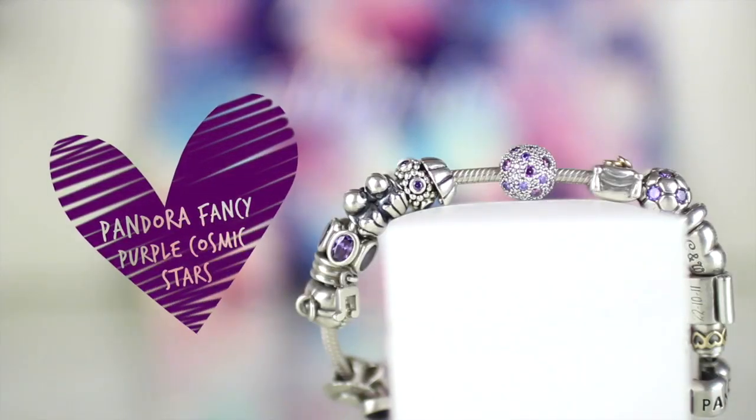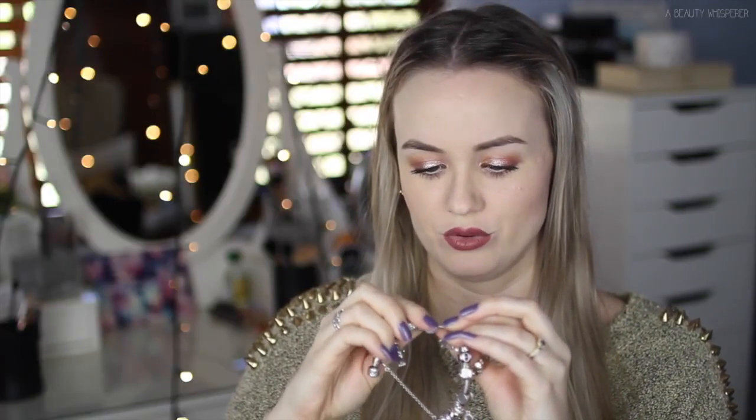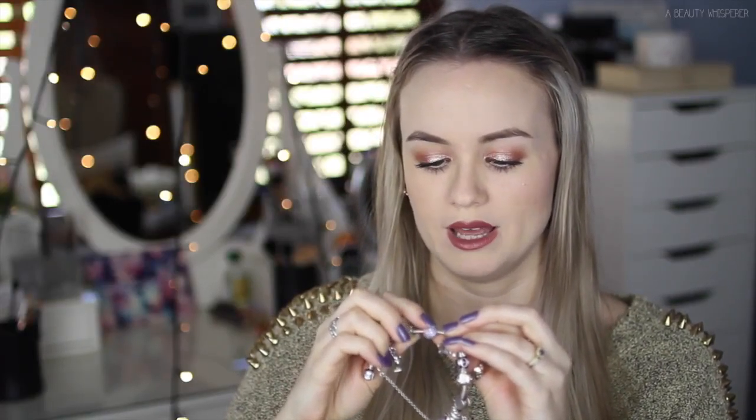So it is a fixed clip. If you don't know anything about Pandora charm bracelets, they come with these 2 spots where you apply fixed clips. You just put clips on there, and that's to stop your charms from moving around. And I needed another one, and I've been eyeing this one off for ages because it's so darn pretty. So this one is called the Fancy Purple Cosmic Stars Fixed Clip. And basically it just has 3 different colours of purple and pink cubic zirconia all over it.